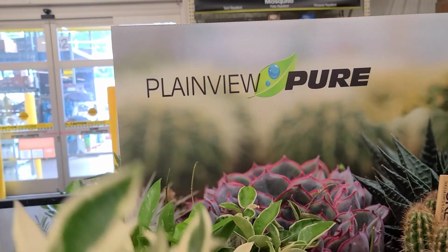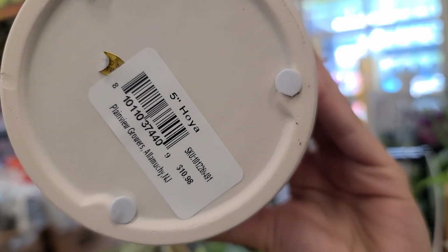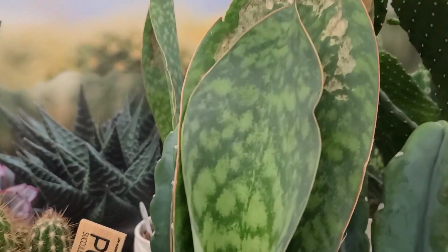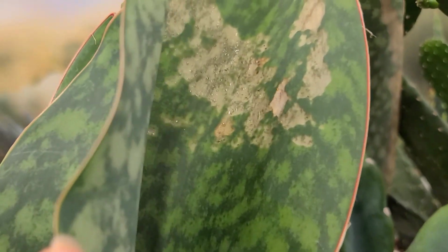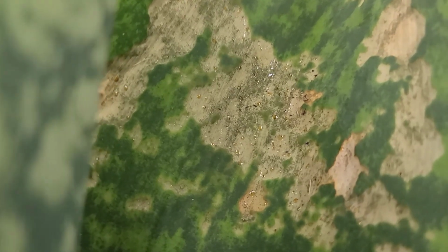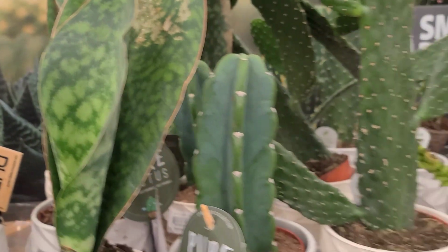They also have Pilea peperomioides. These are apparently from Plainview Growers in New Jersey. So I don't know. Let me know if you've seen these in your big box store. This whale fin has something funky going on. I want to say it's thrips, but I genuinely can't tell. Don't know what's happening there, but it's weird and I wouldn't buy it.